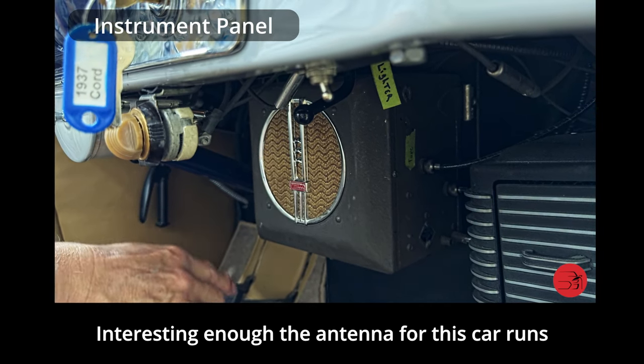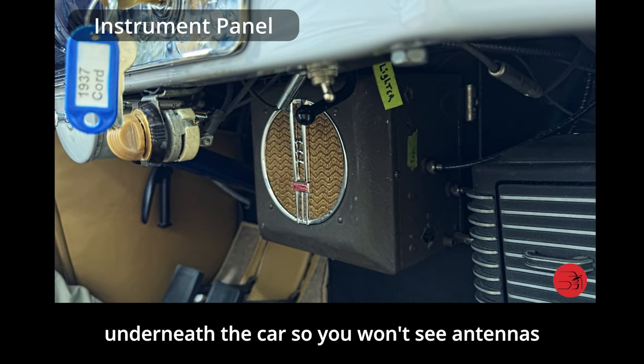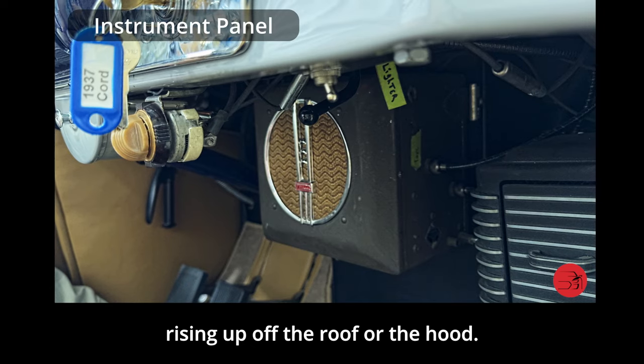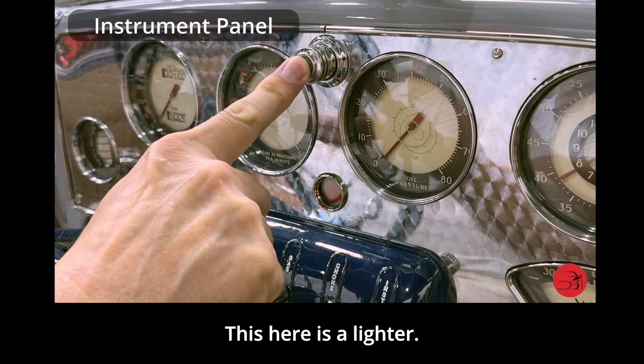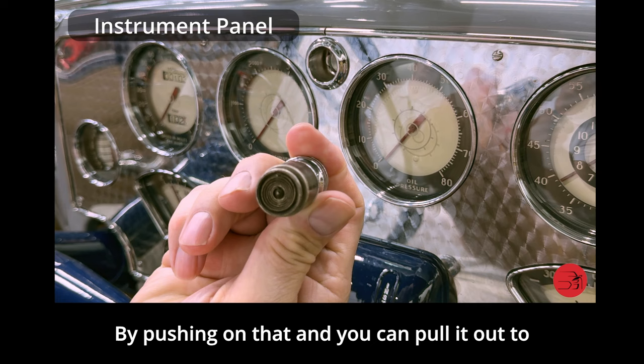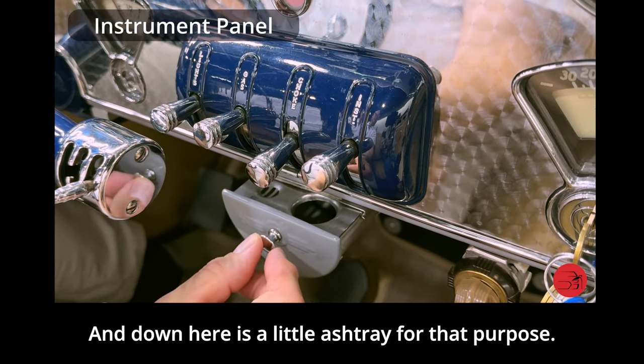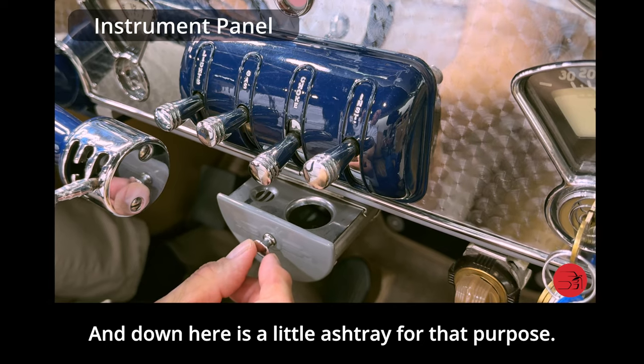Interestingly enough, the antenna for this car runs underneath the car, so you won't see antennas rising up off the roof or the hood. This here is a lighter. By pushing on that, you can pull it out to light your cigar or cigarette. And down here is a little ashtray for that purpose.